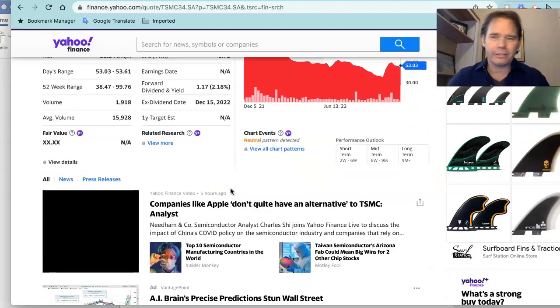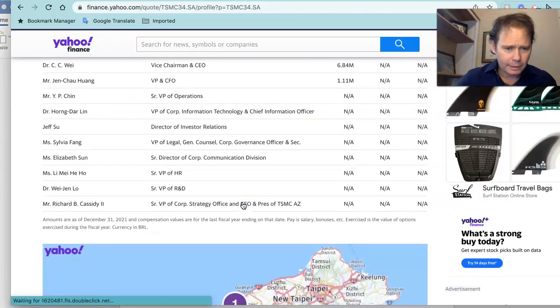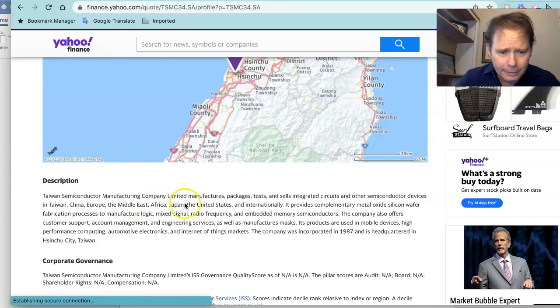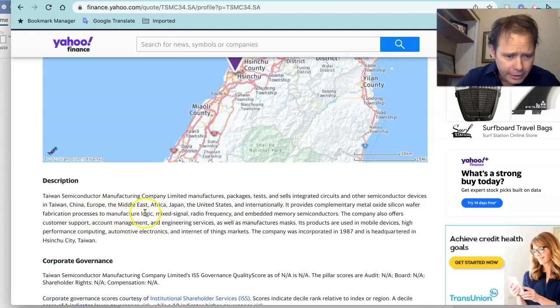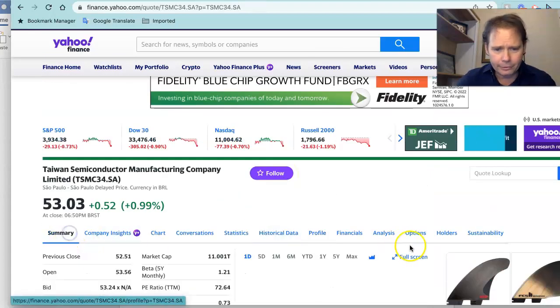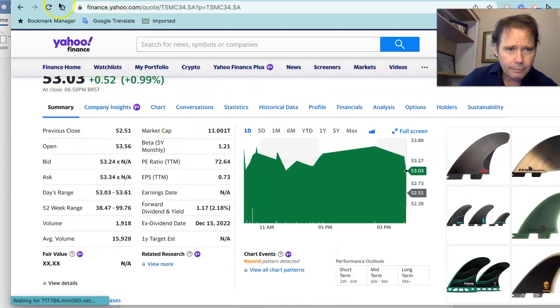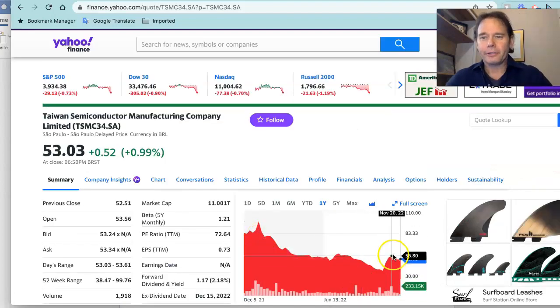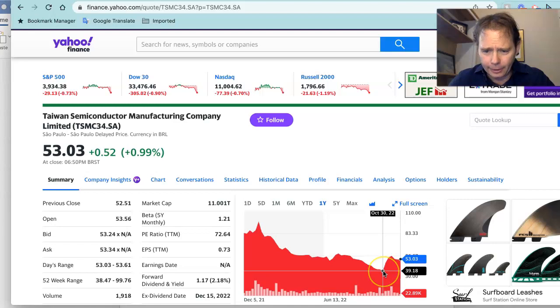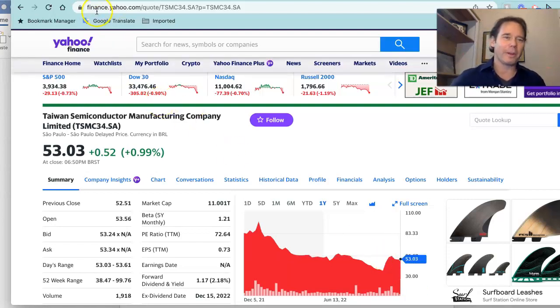Taiwan Semiconductor is pretty much semiconductors. Taiwan Semiconductor Manufacturing Company Limited manufactures, packages, tests, and sells integrated circuits and other semiconductor devices in Taiwan, China, Europe, the Middle East, Africa, Japan, and the United States. So pretty much all over. As you can see, there's that spike from the end of October all the way up to November 13th, when they announced that brand new position of a $4 billion stake in Taiwan Semiconductor.